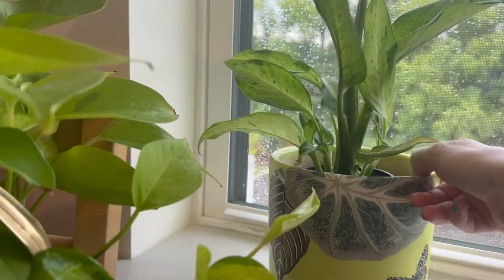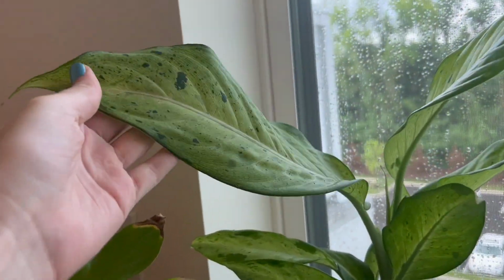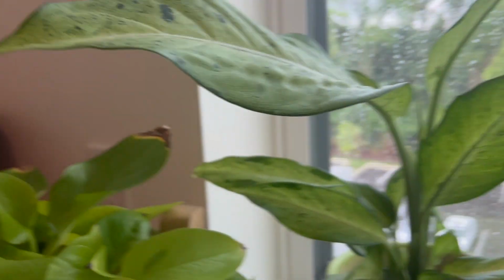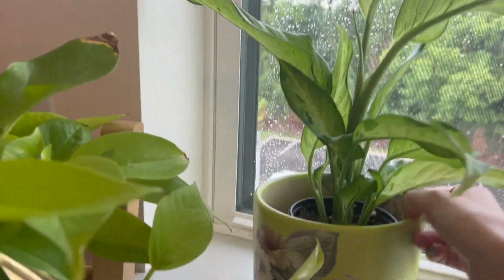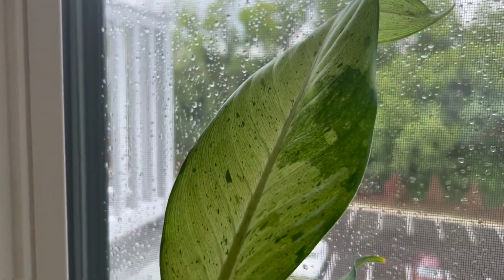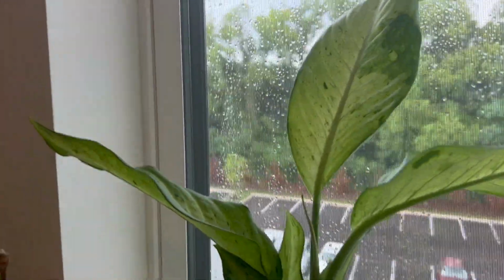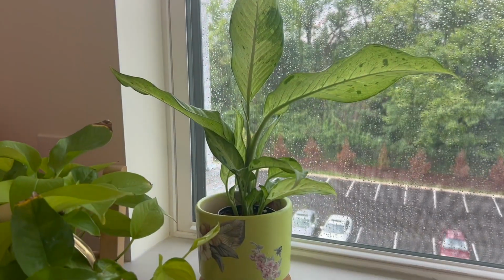And Dieffenbachia, also known as dumb cane. This is a new one I got at a cute little plant store around here. Look at how the leaves are outlined. Turn it around so you can see it. It's growing really fast, which is awesome. Look at that chunk of variegation. It's so pretty. And that is that for my room.